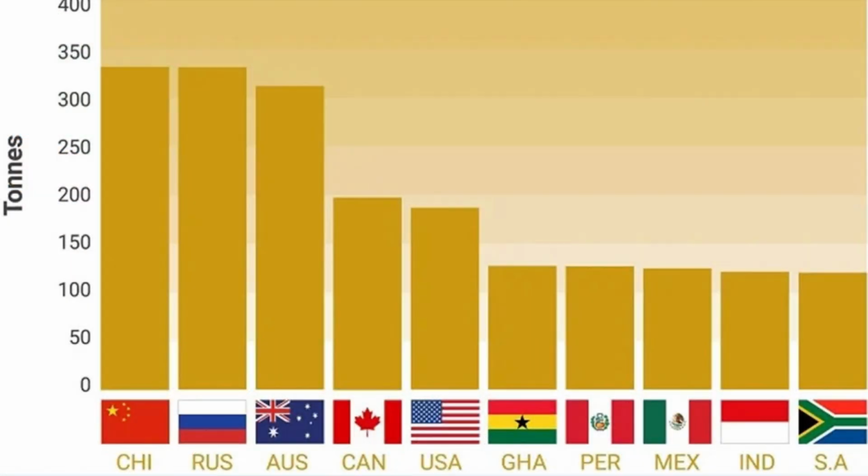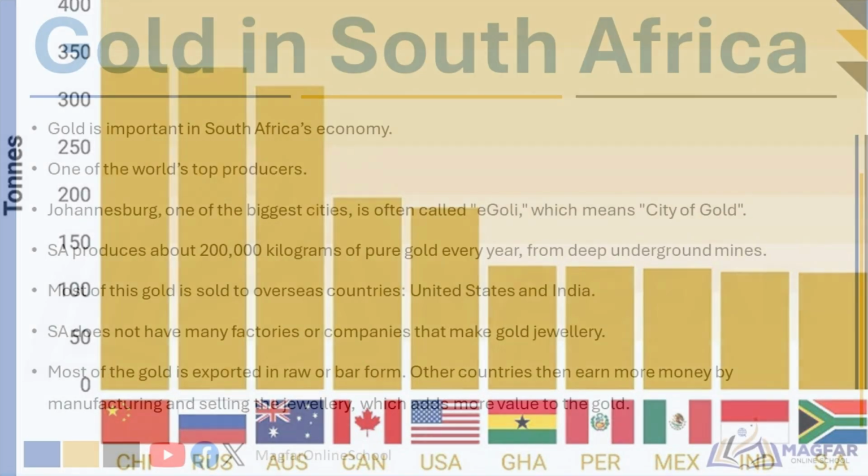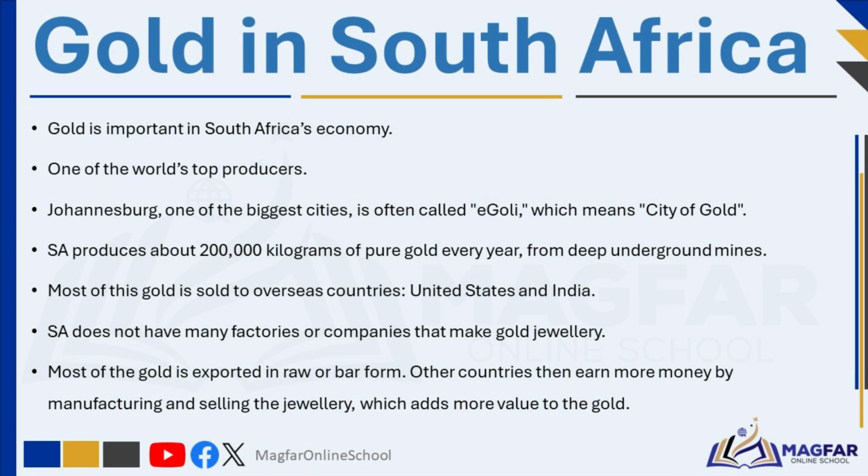South Africa is one of the top producers of gold in the world, and it produces about 200,000 kilograms of pure gold every year. That's a huge amount of gold coming from deep underground mines. Most of this gold is not kept in the country but is sold to overseas countries. Nations such as the United States and India buy South African gold and then turn it into beautiful jewelry and other valuable products.